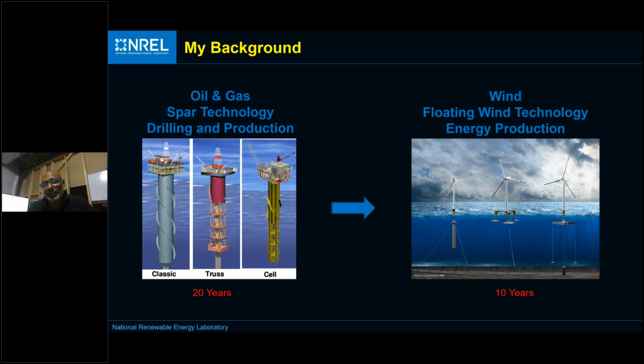When I joined NREL, I didn't know much about wind turbines because I was mainly designing floating systems for oil and gas: moorings and anchors and the platform itself. But over the last 10 years, I have learned quite a bit about wind turbines and how they work and how they operate.